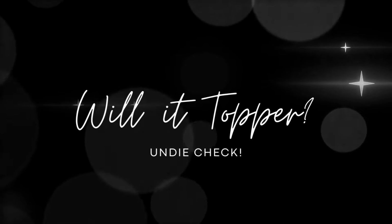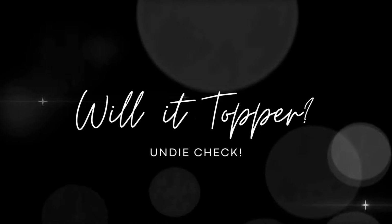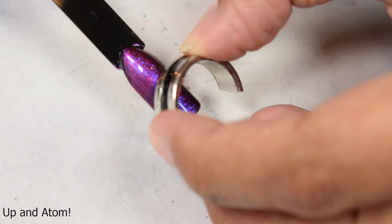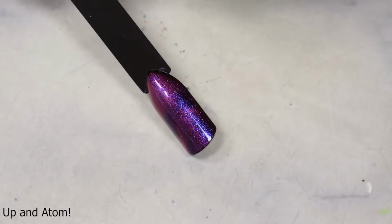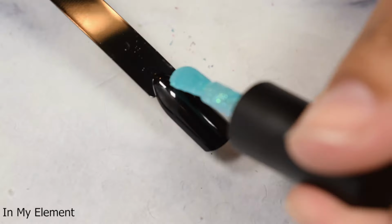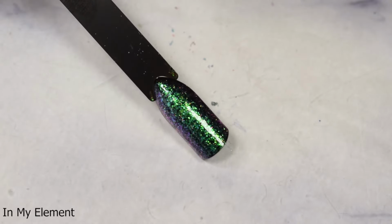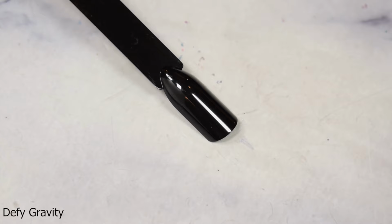And we're going to wrap this up with the Will It Topper segment. This is where I use a black swatch stick to demonstrate if polishes have layering capabilities. Up and Atom looks really cool over black if you wanted more of a stark type of contrast, but it still has that subtle ethereal type glow to it. In My Element, as a thermal, you'll take away any thermal properties in my opinion over black, but if you wanted a beautiful flaky topper, that works too.